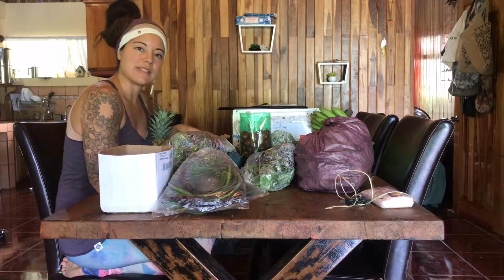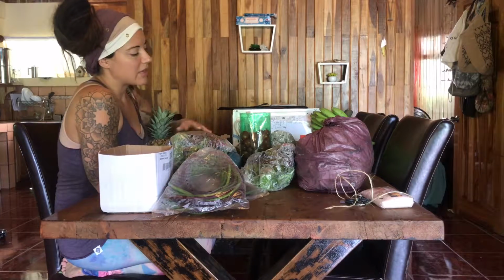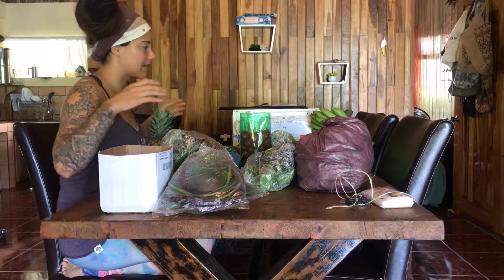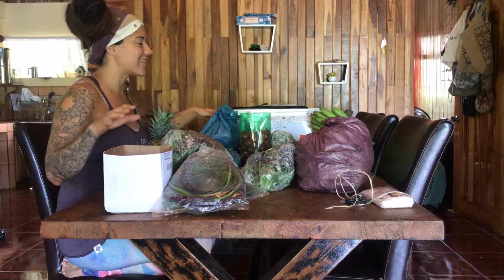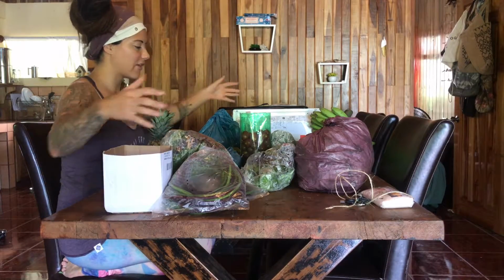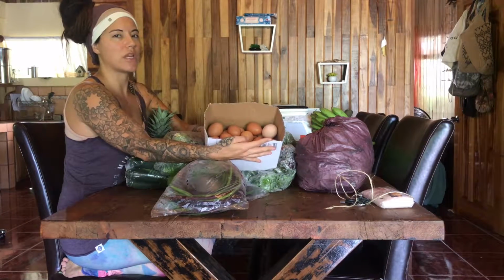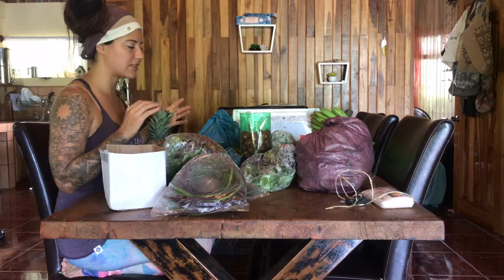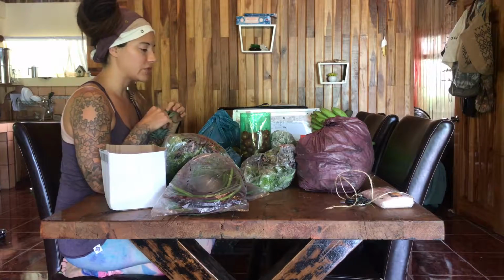The farm is up in the mountains near San Isidro, Perez Zeledón area, but they deliver once a week, and they bring all kinds of awesome stuff. Everything you see here on the table, not the microwave, is what I got from them today, and I'll show you a little bit of what it is. Including 40 organic eggs from their free-range chickens, all this food cost me about $52.